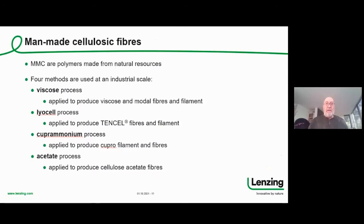So if you look at man-made cellulosic fibers, there are really 4 methods industrially that produce these fibers. The viscose process, the lyocell process, cupro (cuprammonium), and the acetate process. They're the ones that the company I work for are involved with. So the viscose process makes viscose, and it also makes modal. And the lyocell process is the process which produces the fiber that we brand as TENCEL.